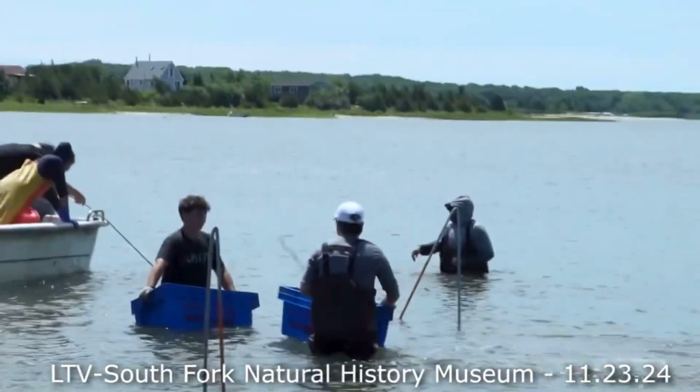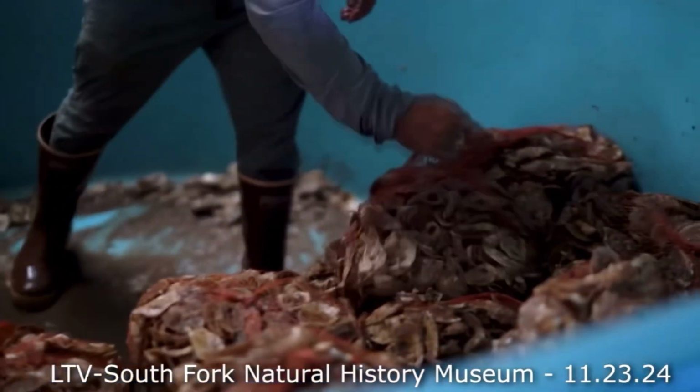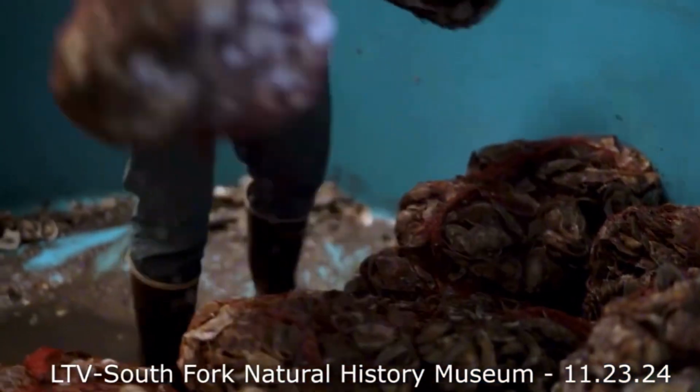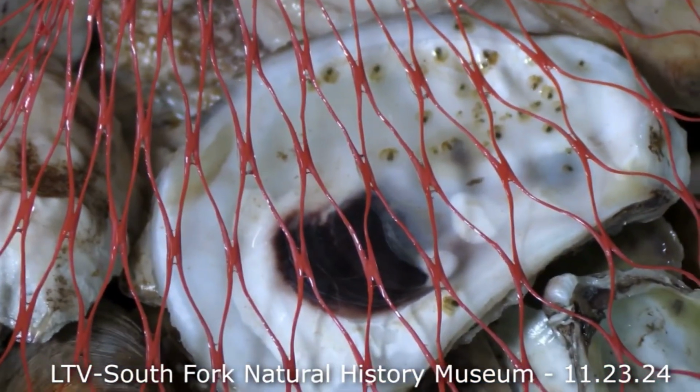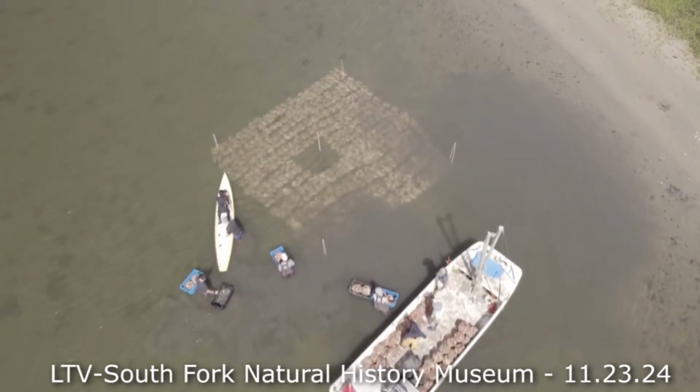So in recent years, we've started to develop oyster reefs, which is another way to replace habitat, get more oysters out onto the bottom. So we create about 300 of these shell bags that are full of shell and also incorporated with spat, baby oysters that are set on the shell, grow those for a period of time, and then we establish these 50 square yard oyster reefs.